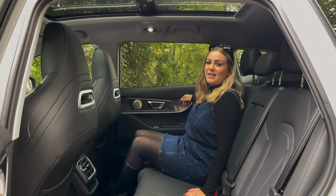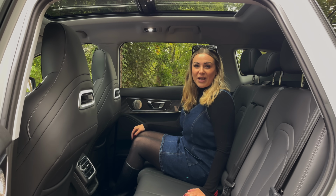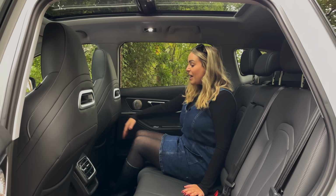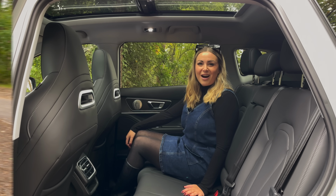You also get the really nice touches around the doors as well, including this chrome and the carbon effect. Like I said, there's nothing in the back here which is blowing me away, but leg space and headroom is all good, which is what matters in the back of a family car.